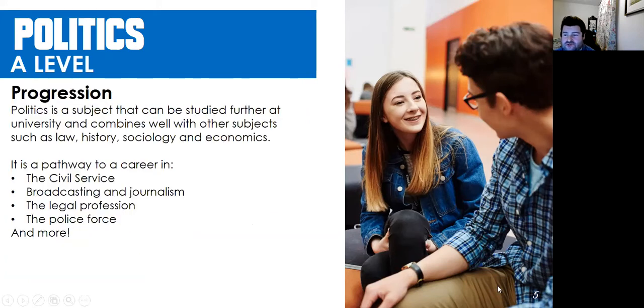Again, the course is really useful for you going forwards. The actual skill set will help you understand the world we live in, and you'll be able to dismantle and look at political ideas and reasons why politicians and political parties do certain things. It will give you a far greater understanding of the voice that you've got and how to use it within the running of the country going forwards. This complements other courses such as history, law, criminology, psychology, and sociology. It's a great pathway, as you can see on the screen, into civil service, broadcasting, journalism, the legal profession, the police force, and maybe even politics if that's the way you want to go.